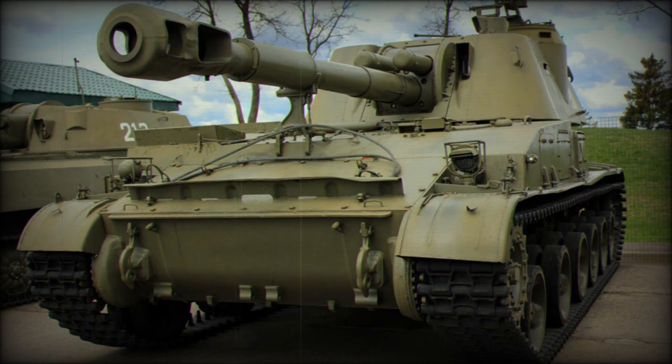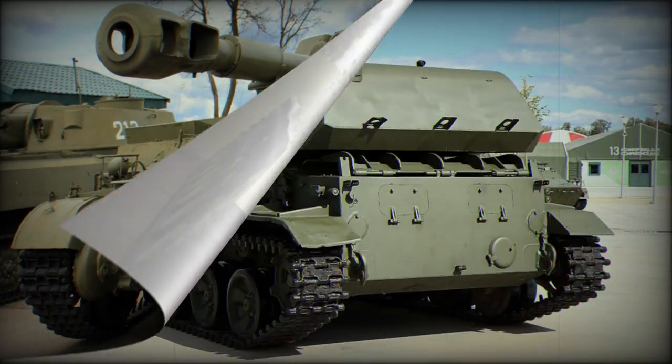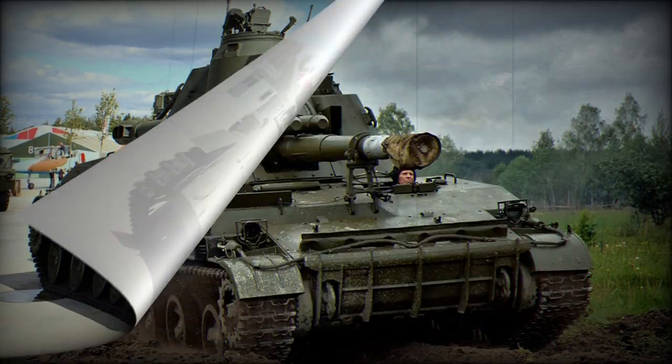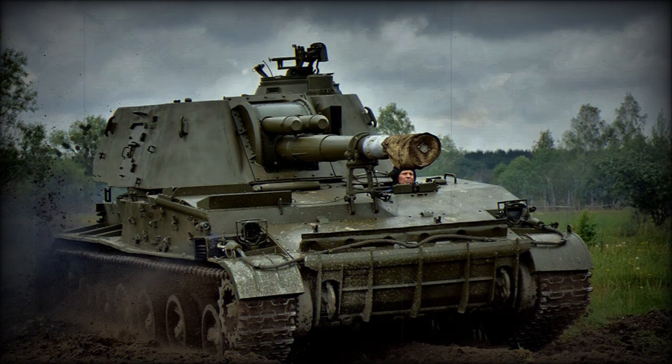A first significant batch of 70 units was delivered in 1973. It was produced in large numbers until production ceased in 1993. Also, it was widely exported. The 2S3 Akatsiya is currently in service with a number of countries, including Russia.